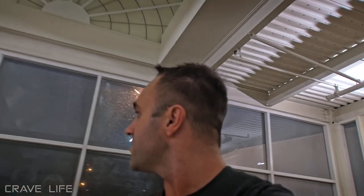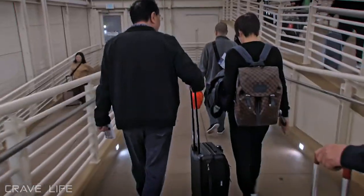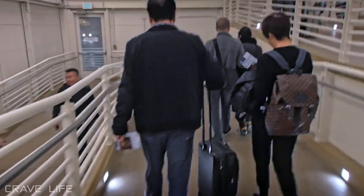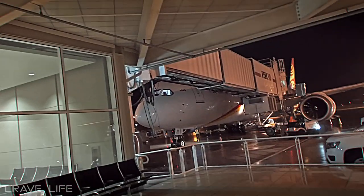Looks like all the Asian carriers are here. Eva, Air China. Heading down into the dungeon. I wonder how long this is going to take. Catch a bus to the customs terminal. There's our airplane right there. Check out that beauty. What a beautiful plane.